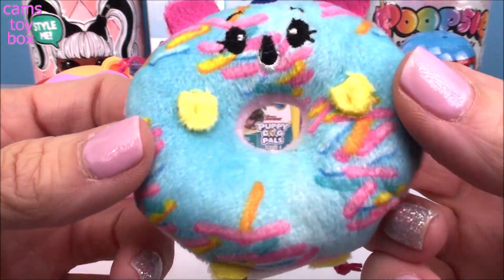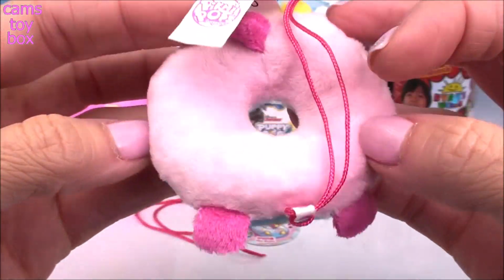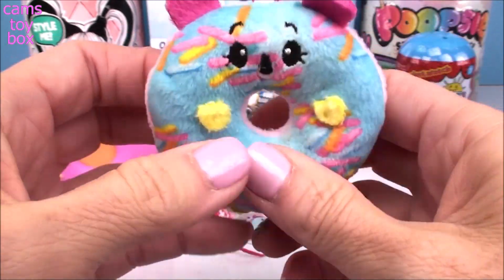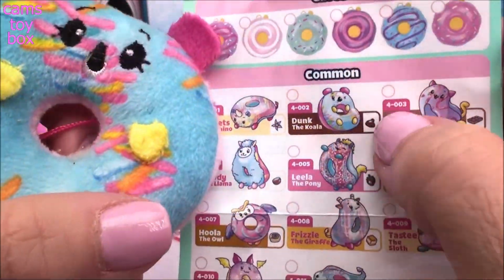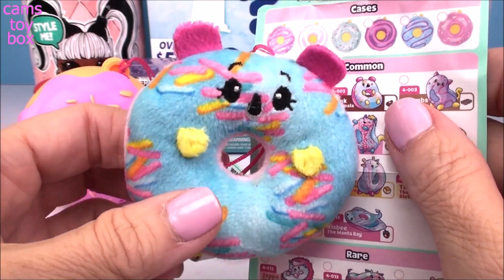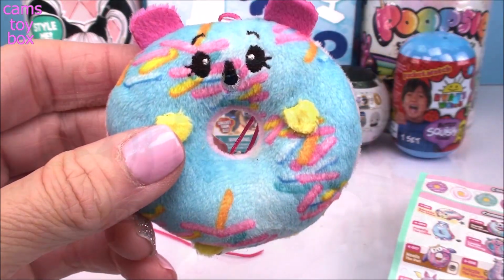Aww. That's super cute, and it actually kind of looks like a koala to me, doesn't it? Super cute in strawberry pink. It feels super, super soft, and of course, it's super plush and squishy. We find Dunk in the common category. Oh my gosh, I smelled him as soon as I opened him, and he smells delicious. You know what it smells like to me? Almost like a Kinder Joy.